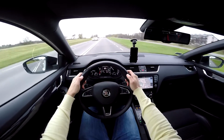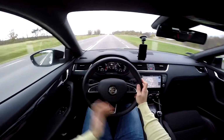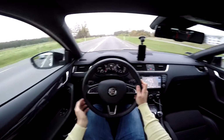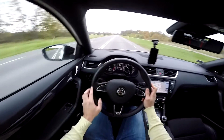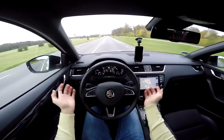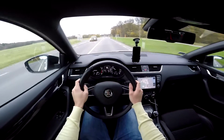I wish the upholstery was a little softer, but as you can see, this is a very high mileage car, and the leather has held up really nicely. It has worn a little bit from this side for obvious reasons, but let's be honest, it will. It's held up quite well.